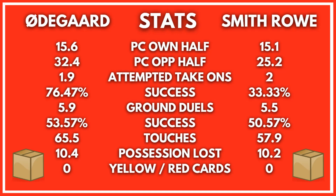Now, we mentioned in an earlier part of the video that winning the ball back, whether it's pressing high or in our own half, is important. Odegaard is involved in around about 5.9 ground duels compared to Smith Rowe 5.5. And successfully, very, very similar, just over 53% for Odegaard and very, very close to 51% for Smith Rowe. Touches throughout 90 minutes, 65.5 for Odegaard compared to 57.9 for Smith Rowe. So very, very similar. They lose possession throughout 90 minutes very, very similarly, 10.4 for Odegaard, 10.2 for Smith Rowe. And discipline-wise, they are both very, very good. In the Premier League last season, neither of them had a yellow card or a red card, which is really, really good to see.